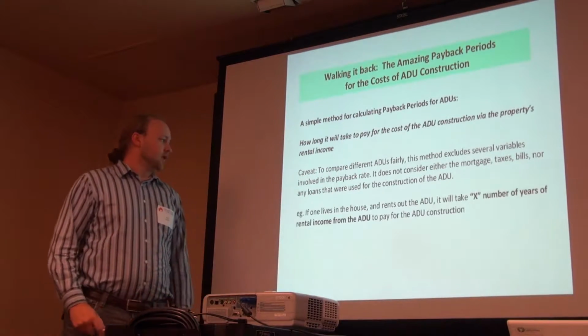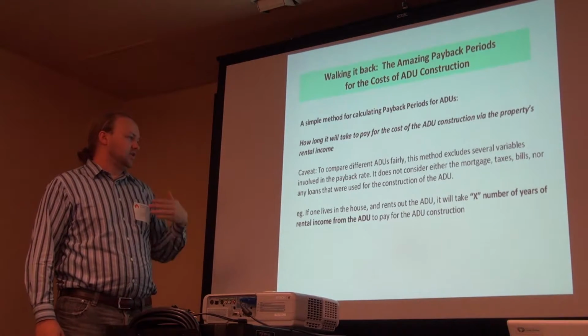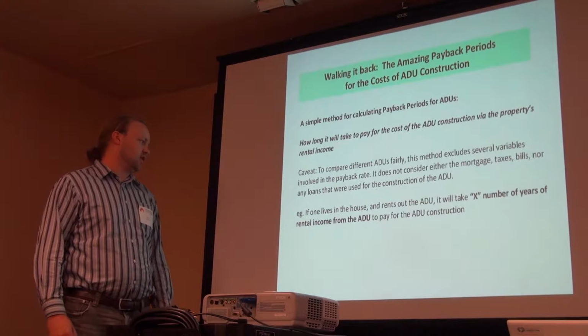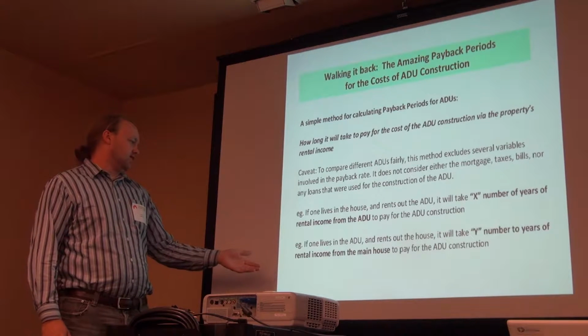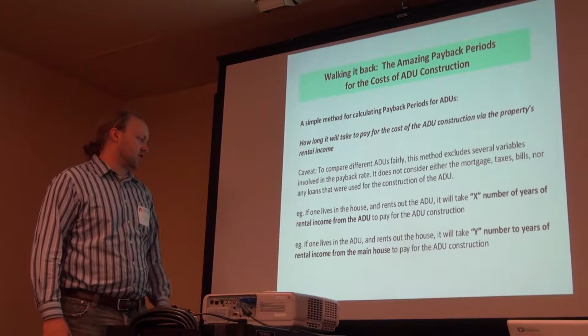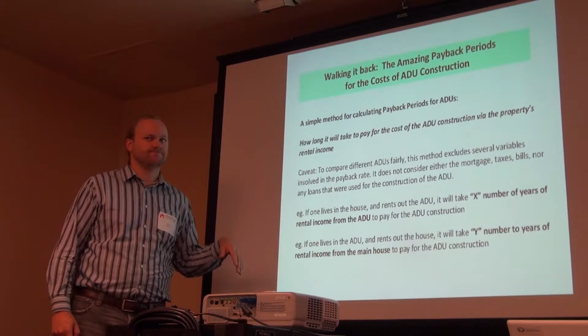I'm just talking about the rental income, how long that would take for you to pay back the cost of construction. So, for example, if you live in the house and rent out the ADU, it will take X number of years of rental income from the ADU to pay for the ADU construction. And conversely, if you live in the ADU and rent out the house, it will take X number of years of rental income from the main house to pay for the cost of the ADU construction.